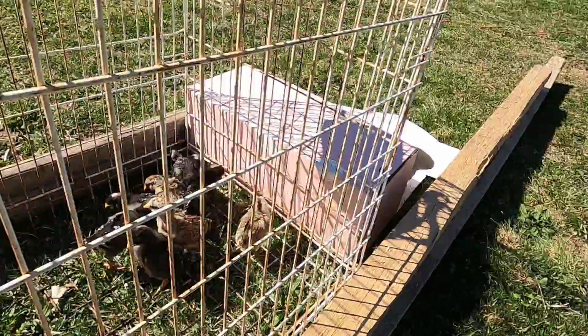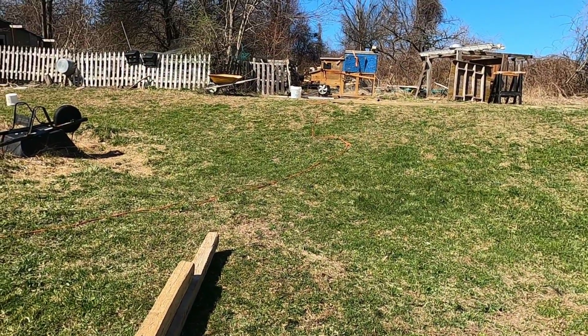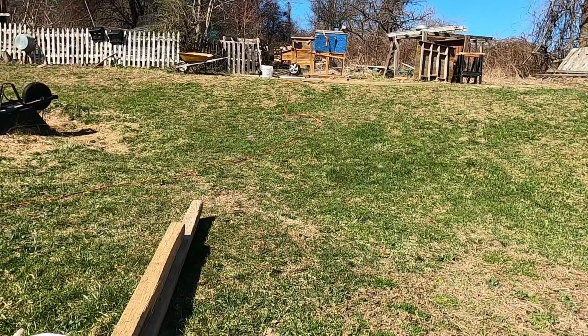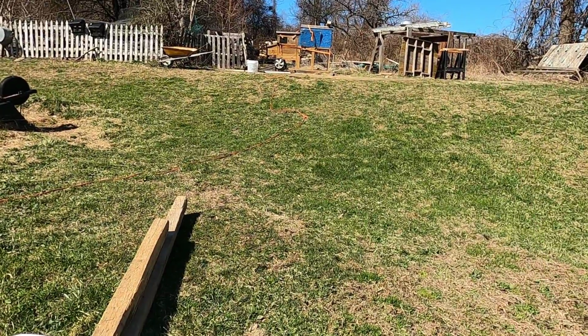Well, while Johnny's getting their water, I have to go finish that chicken coop that I'm working on. That's a coop that's going to be a brooder on wheels. If you'd like to see how I added wheels to that chicken coop, hit the link up above.